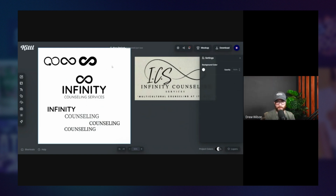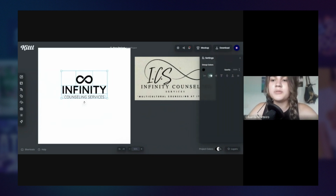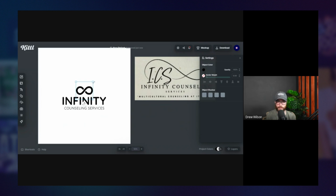So I want to do a couple of different lockups. A lockup is essentially when the type is in different variations, like the icon on the left and the type. Exactly, called lockups. So I'm just gonna delete this, get this out of my way. Once you grab the icon and Infinity and make it just a little bit bigger, just so counseling services feels like it's tucked underneath a little bit. You know what I mean? Okay. Yeah.